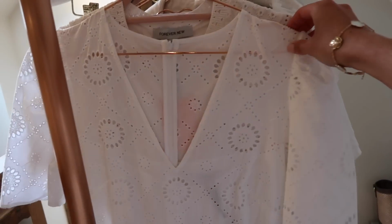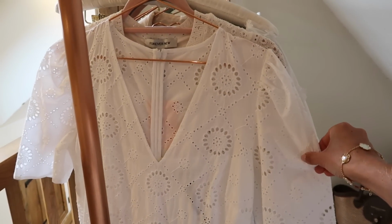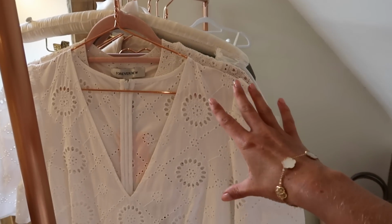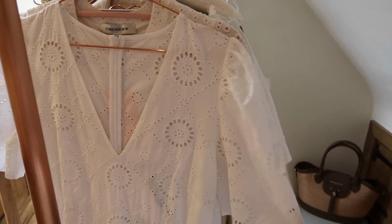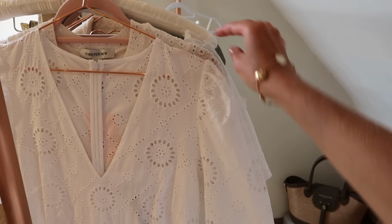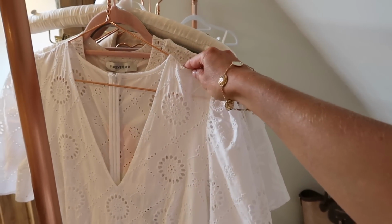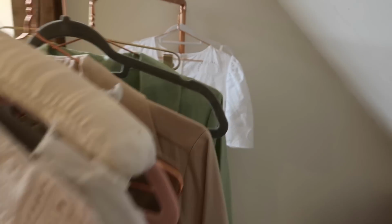Then we've got things like this. I just have so many broderie dresses in my wardrobe. I just don't think I need that many more. I think for things like this, what I might do is list them on some rental websites over summer, and then if at the end of summer they've not performed very well, then I might pack them away and sell them at the beginning of next summer. That seems like a sensible thing to do. So I'm gonna pop this back here for rentals as well.